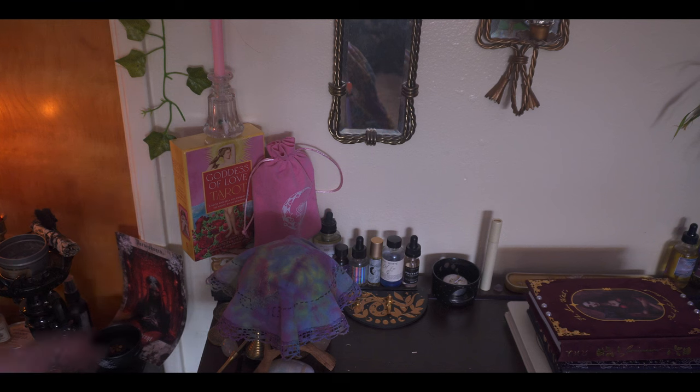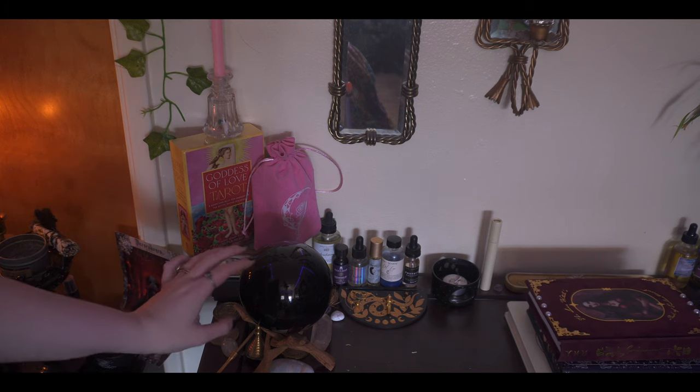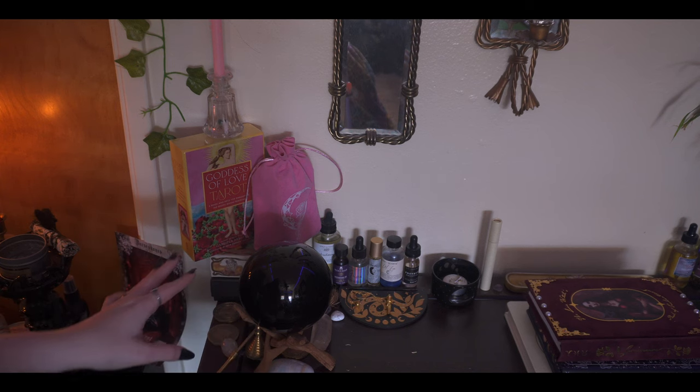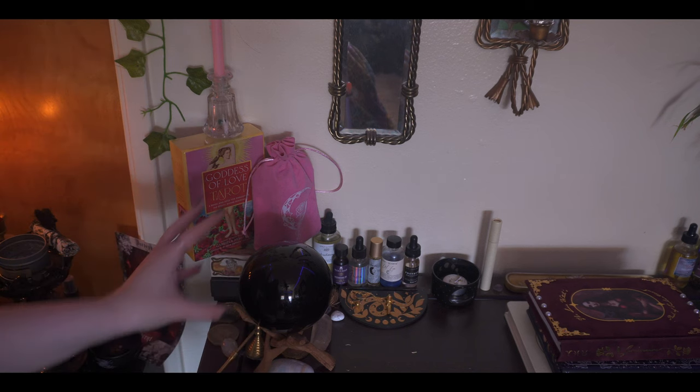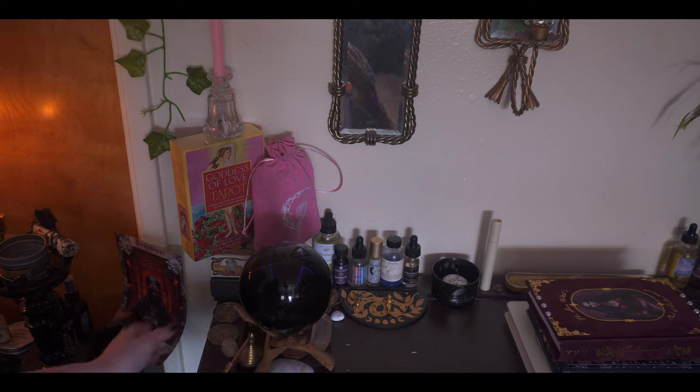And this, we love it, my crystal ball. This was a gift two Yules ago from my husband, and I really love it, and it's beautiful, and it's one of my favorite things, so I keep it really close by. Obviously, you know, things that are practical, like candle snuffers and stuff.